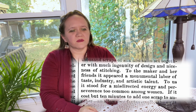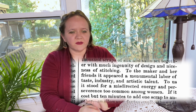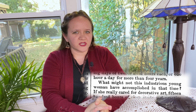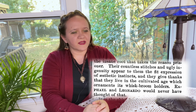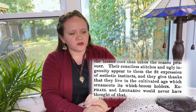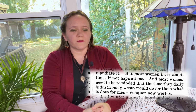The author remarks, "To the maker and her friends it appeared a monumental labor of taste, industry, and artistic talent. To us it stood for a misdirected energy and perseverance too common among women. What might not this industrious young woman have accomplished in that time? Their countless stitches and ugly ingenuity appear to them the fit expression of aesthetic instincts, and they give thanks that they live in the cultivated age which ornaments its whisk-broom holders. Raphael and Leonardo would never have thought of that. And most women need to be reminded that the time they daily industriously waste would do for them what it does for men: conquer new worlds."